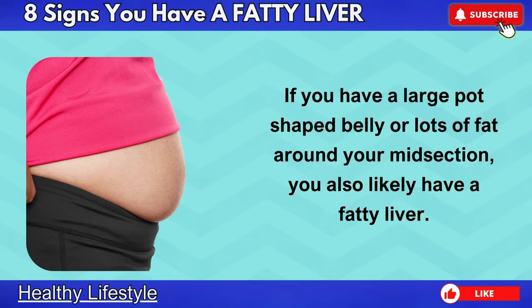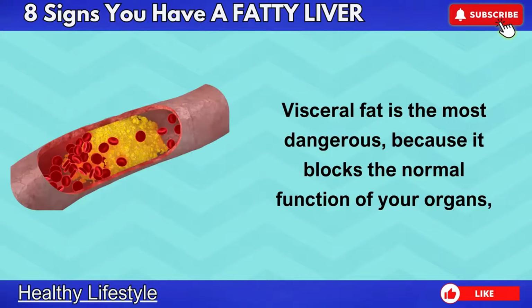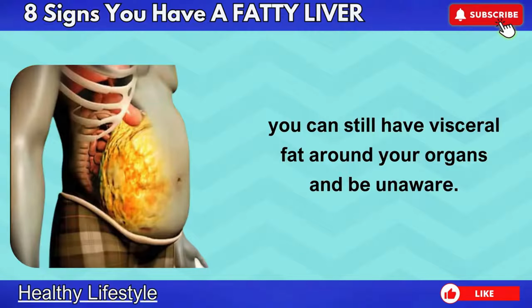If you have a large pot-shaped belly or lots of fat around your midsection, you also likely have a fatty liver. Fat starts to accumulate in the liver, and then when there's no more room, it starts spreading and becoming visceral and subcutaneous fat around your stomach. Visceral fat is the most dangerous because it blocks the normal function of your organs, can raise your blood pressure, and lead to heart attacks. You don't have to have a pot-shaped belly to have a fatty liver. You can still have visceral fat around your organs and be unaware.